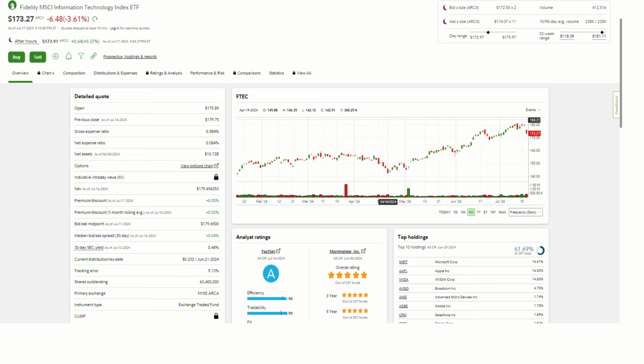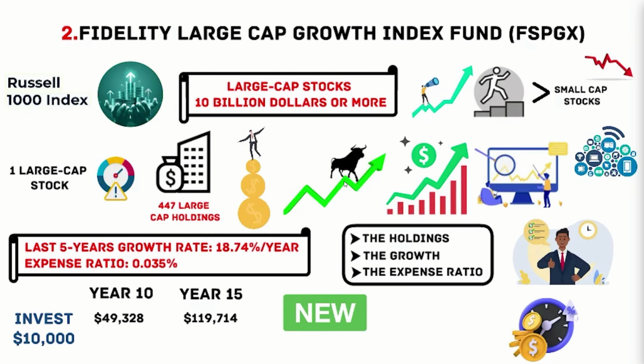Here's the overall view of it. It was a little bit hard to get this all on one slide. But again, key is you still have fairly low risk with good returns. Number 2 fund, we'll talk about the Fidelity Large Cap Growth Index Fund. This tries to mirror the Russell 1000 index, just those large companies. They have to be $10 billion or more companies to get into this fund. You get a pretty good 5-year growth rate. This is a newer fund, 18.74% per year, and the expense ratio of 0.035, very low.